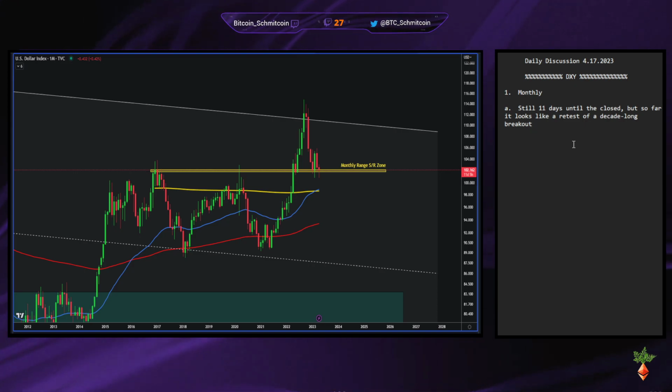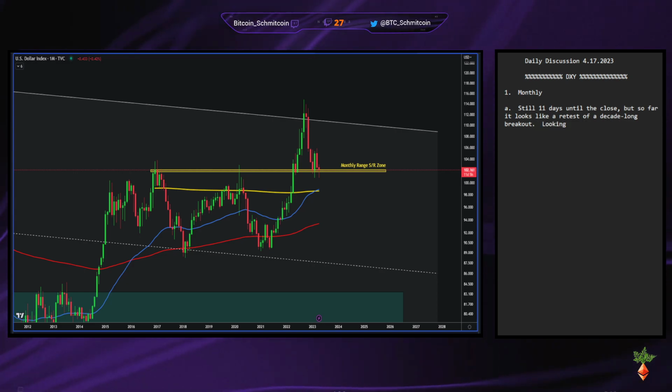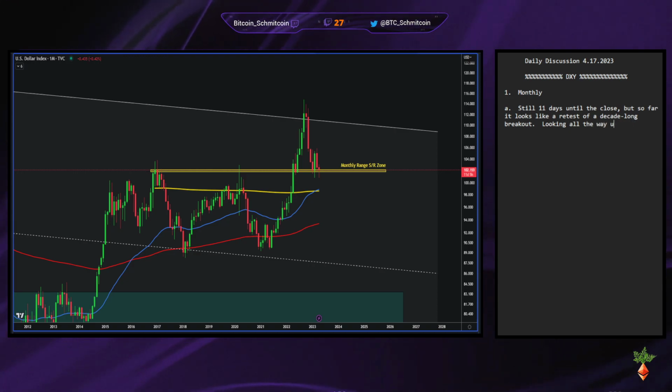So 11 days until the close. But so far, it looks like a retest of a decade-long breakout. Looking back all the way into the 90s.